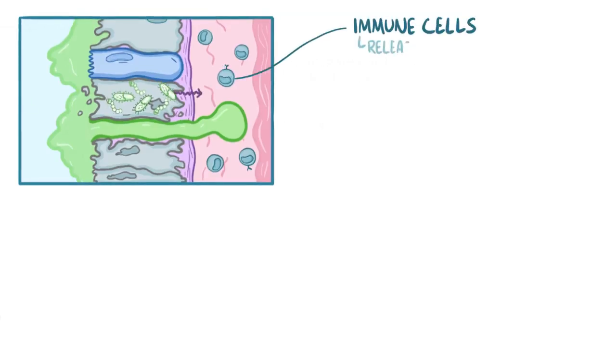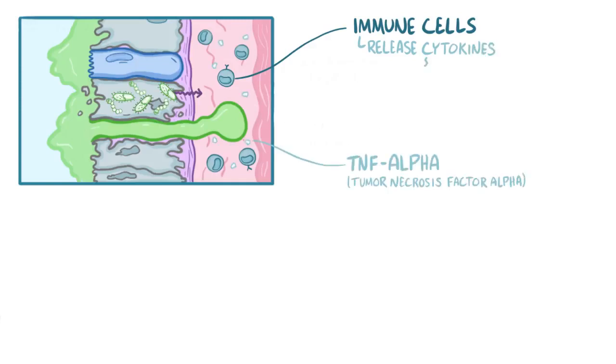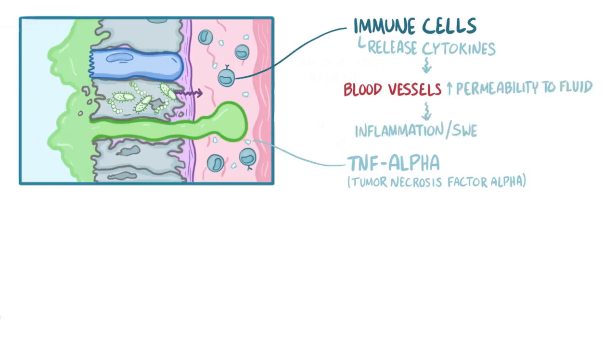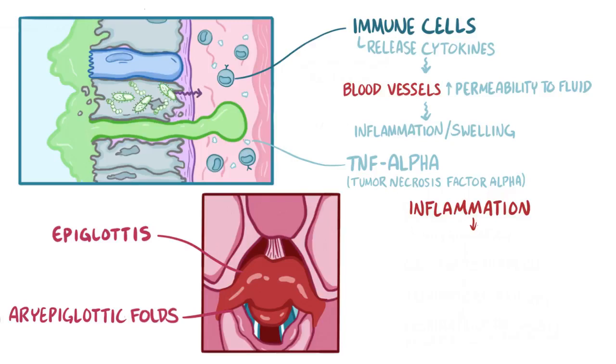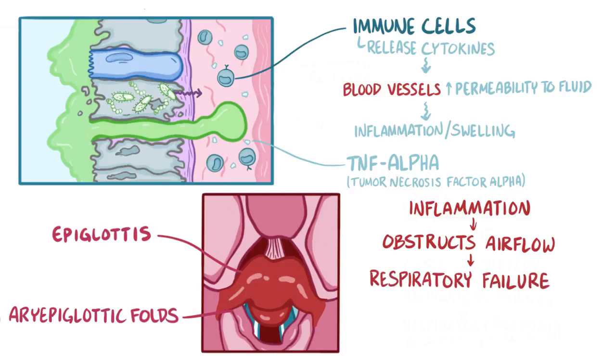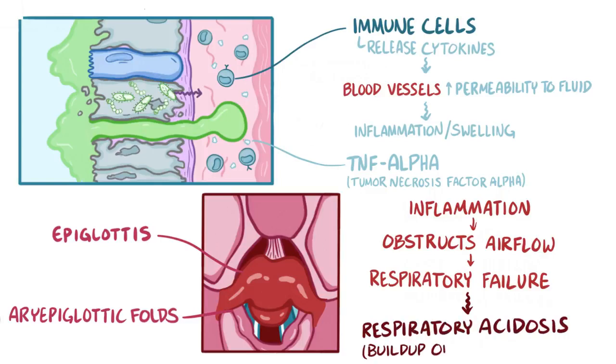Once the bacteria enter the body, they can get through the epithelial layer of the epiglottis. Immune cells in the epiglottic tissue detect the invading bacteria and release cytokines, like tumor necrosis factor alpha, or TNF alpha. The cytokines cause blood vessels to become more permeable to fluid, which results in local inflammation or swelling. As the inflammation gets worse, the swollen epiglottis starts to fatten up and block the larynx, which obstructs airflow. And if the infection is severe, it can quickly lead to respiratory failure. In severe cases, respiratory failure can lead to a respiratory acidosis, which is a buildup of carbon dioxide in the blood.